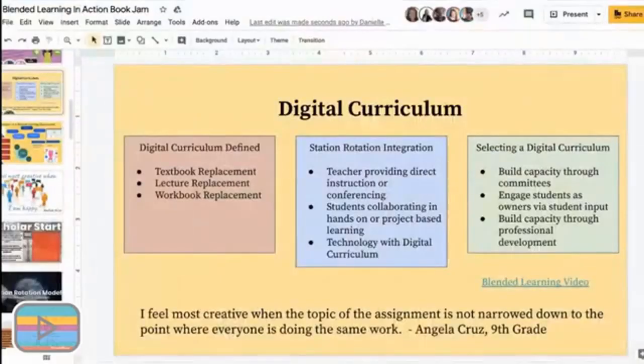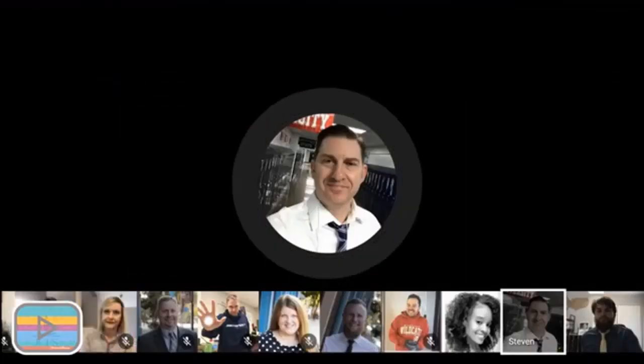And then I just want to finish with a quote from a 9th grade student. "I feel most creative when the topic of the assignment is not narrowed down to the point where everyone is doing the same work." And again, I got to go back to what's happening in NTI with choice. These kids are going to come out, they're going to expect to be using technology in some form in their classroom, and they're going to want to have that choice. And blended learning is going to give them opportunities for that.